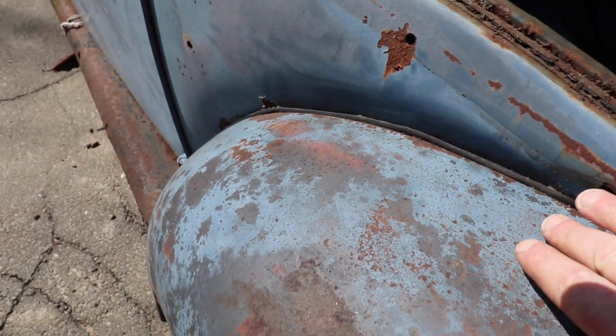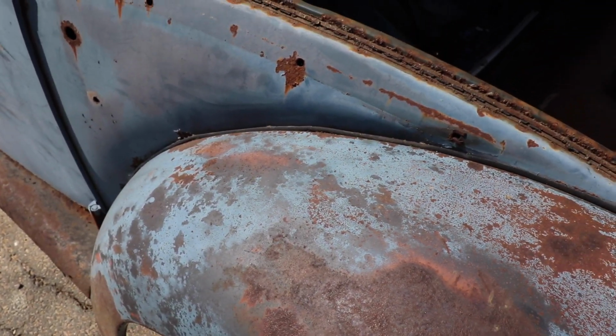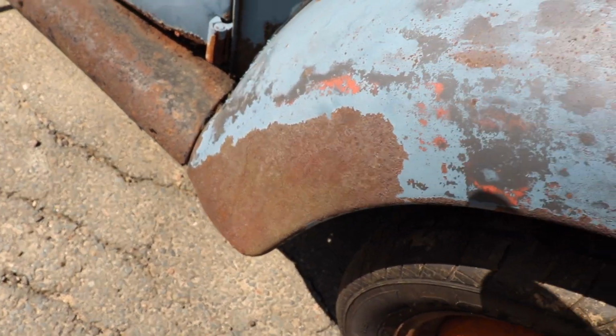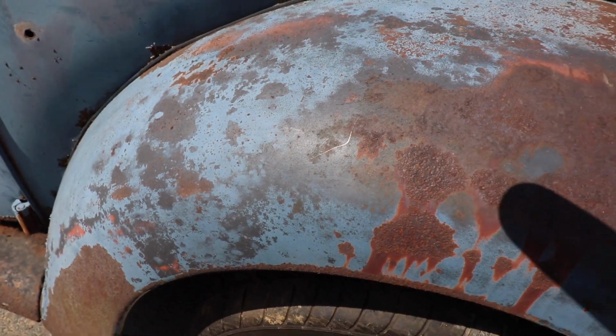Got the trim piece. I just noticed this yesterday. Check that out. It's been tapped. Maybe this fender's been hit. Pushed in. Got some primer there. What do you think? Repaint? That's what I'm thinking.